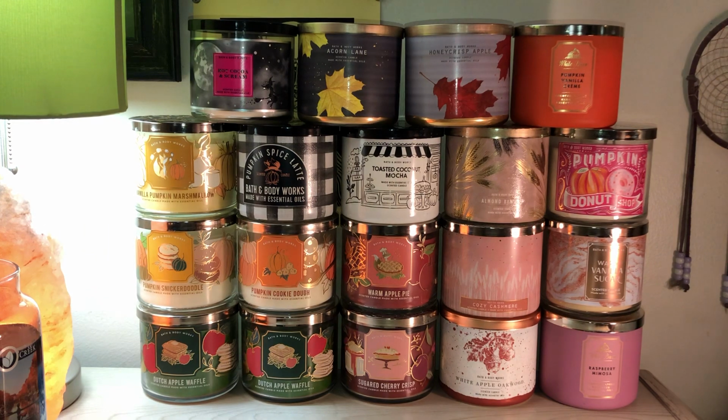I enjoy soft, feminine scents like this. I think it's actually going to be a strong candle. So when I say soft, I don't necessarily mean weak, but I mean it's feminine and it's nice. It is cozy.